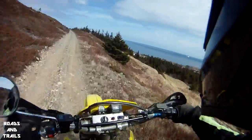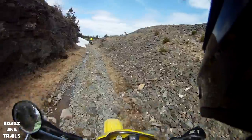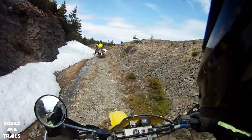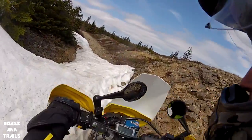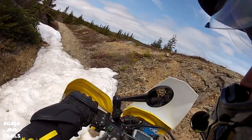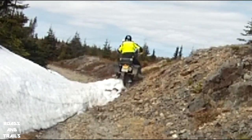Looking forward to this next section, man. This was just going out around this headland here. And, you know, you had icebergs, you had sun, you had snow. One thing we didn't expect was snow. I mean, again, it was early spring. But yeah, this was an interesting change of events.